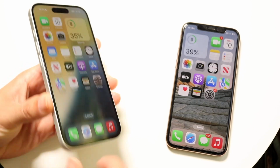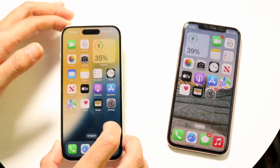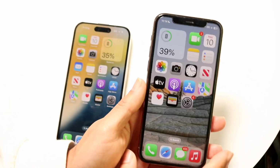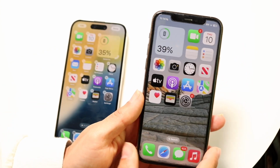What else do we have? USB Type-C, which is massive. This phone is just giving you it all. But it is a more expensive phone than the 11 Pro. I think if you still have an iPhone 11 Pro, you might still be good to go. You can probably still use it for another 2 years.